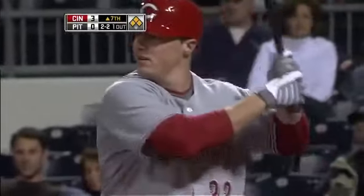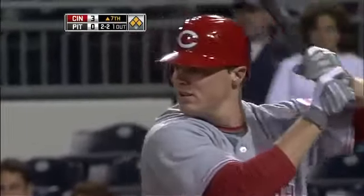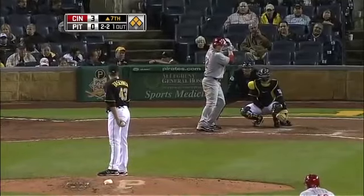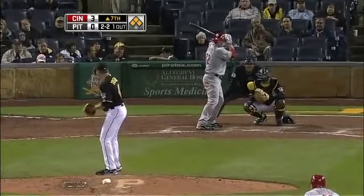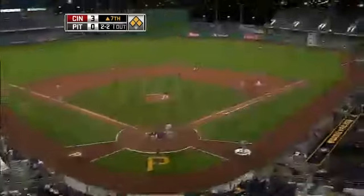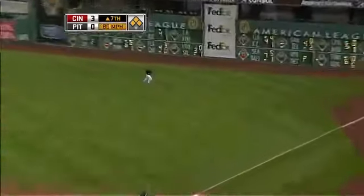Most of the time, these left-handers like to stay away. Left-hand pitchers like to stay away from these left-hand batters. Every once in a while, you can stand them up, lock them up inside. Not this time. I'll stay out of it. And a base hit for Jay Bruce.